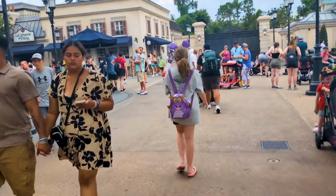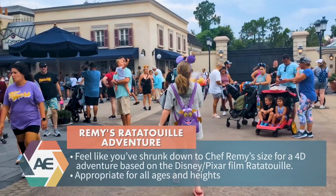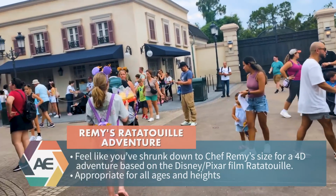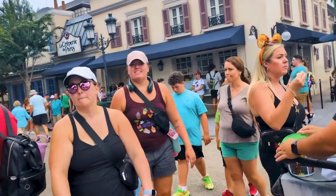You will see hour-plus long lines typically. It's a 45-minute wait right now, which is a dip for it, but still worth skipping. 45 minutes is a long time. This one is also going to be the first to go when you book a lightning lane.